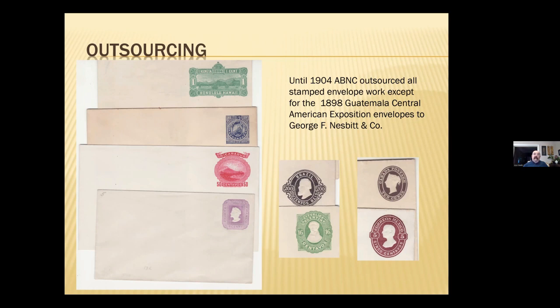was outsource the production of these stamped envelopes, and these are, let's see, eight different examples of American Banknote Company envelopes that they had outsourced to George F. Nesbitt. These are both just typographic, or in these cases, embossed. They're from Canada. That was one of their early ones, in 1859. You have Mexico, which was fairly early, the first issue of stamped envelopes in Mexico. Argentina, there was a bunch.